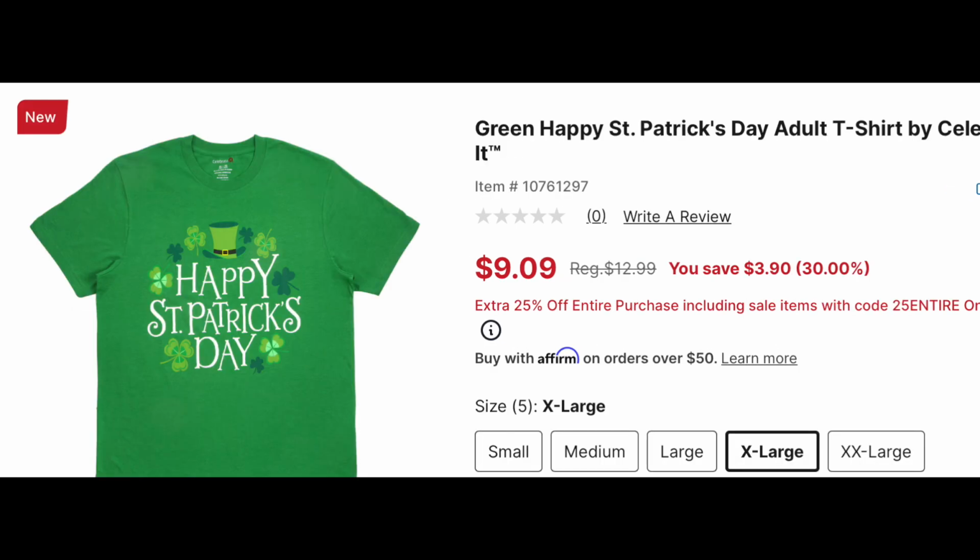Another accessory item here is this Happy St. Patrick's Day adult t-shirt. Comes in small, medium, large, extra large, and 2X. And it is also 30% off, priced at $9.09 right now. And of course, you can also make your own St. Patrick's Day shirt too at Michaels with all their crafting supplies. But if you just want to get a St. Patrick's Day shirt here and not get pinched, here would be a great option.